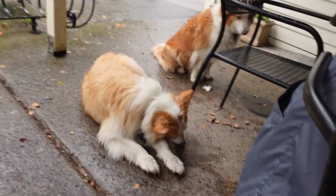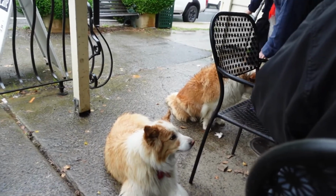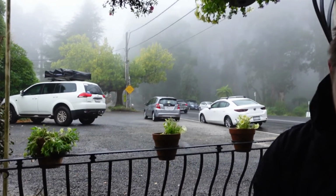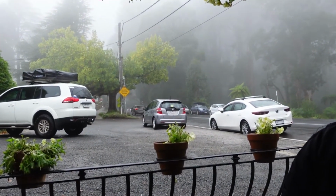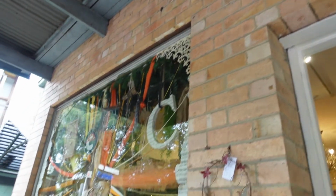Two beautiful watercolors here. A lot of people have said that Lady looks like a baby border collie, and I totally see it actually. Nice and misty out there. I'm just going to put it in here. Can you get me a solar tan?